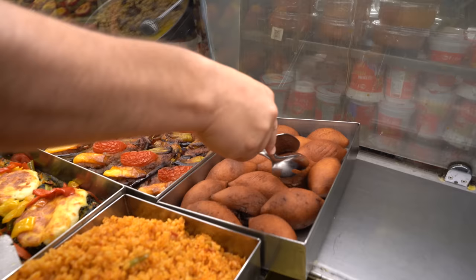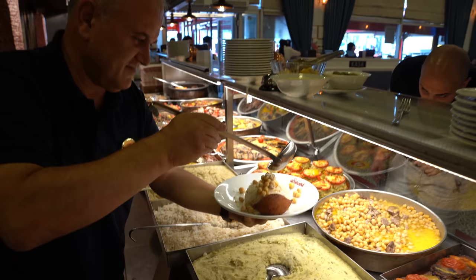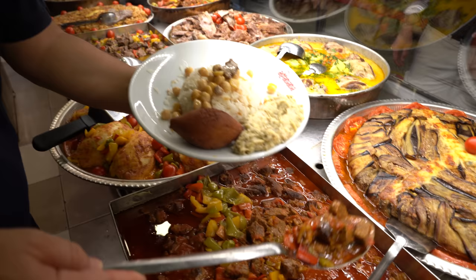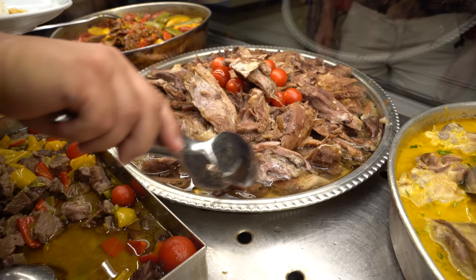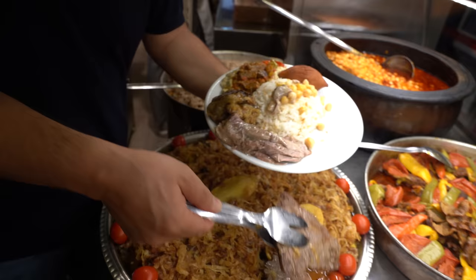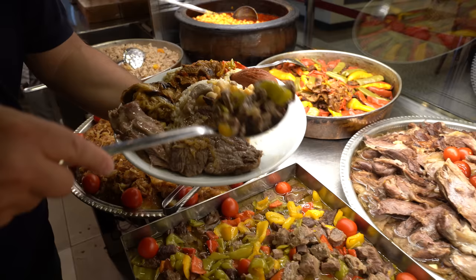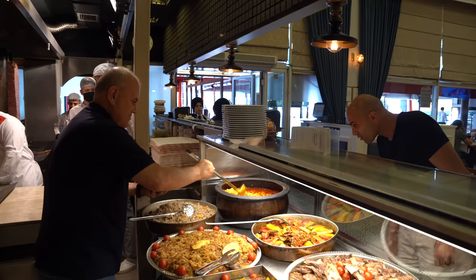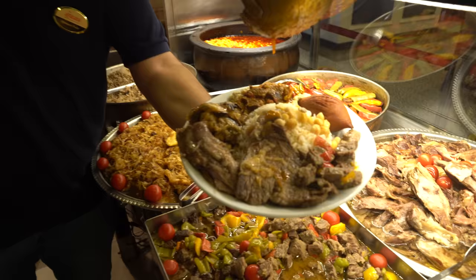Chili köfte. Oh, that looks nice. Oh, yes. Oh, on top. Oh, wow. That's what I love. Lamb cooked in the oven, slow cooked. Looks so juicy. Bonfile, the caramelized onion, and such kavurma. Oh, kuru fasulye as well. Mamma mia, yes.